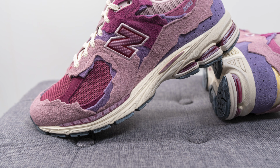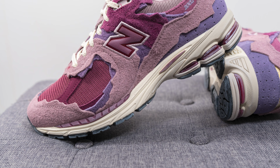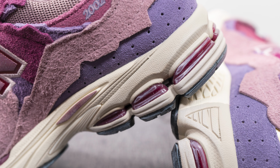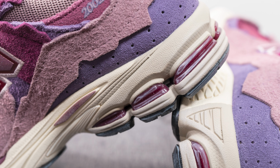So the upper of the 2002R sits atop this ABZORB foam midsole, which is primarily painted in this cream or off-white color. In addition to ABZORB, this midsole also incorporates ABZORB SBS technology, along with New Balance's ENCAP technology, which is visible on the lateral side of the heel with these purple colored gel-like pillars.